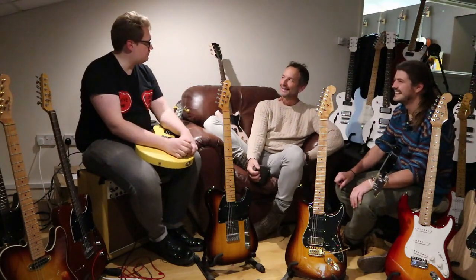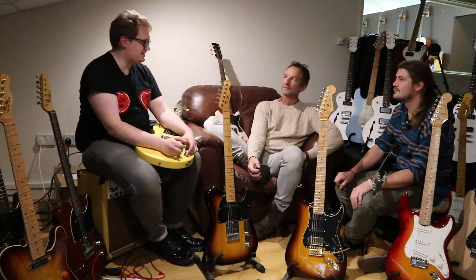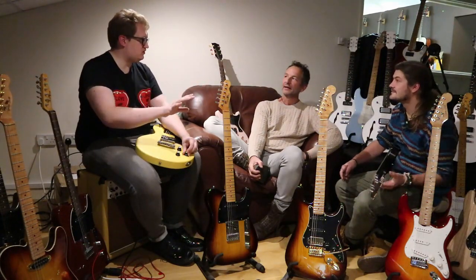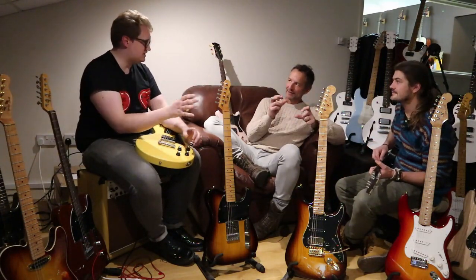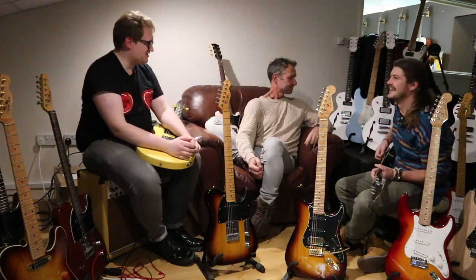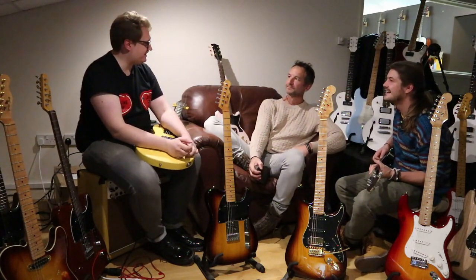If you did it with a chrome cover and the pinout on the P90 and a chrome cover on the humbucker, sweet. Especially if you went really stripped back. It's just about getting balance in the cosmetics. With those two chrome humbuckers in there, it looked a little bit off, but they matched. I think that could be quite funny.